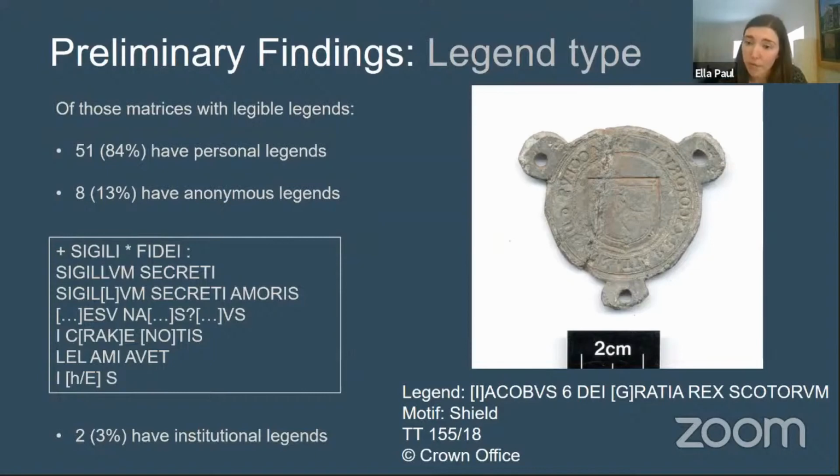First of all, it's a bit messy. The legend doesn't quite complete the circumference of the die face. One of the perforations in the lugs is slightly off center, and there are tooling marks as well on the lugs and on the reverse of the die as well. The initial thought was that perhaps this was a forgery, but actually on closer inspection, it seems that this is unlikely. And the main reason for that is that it's entirely unconvincing.